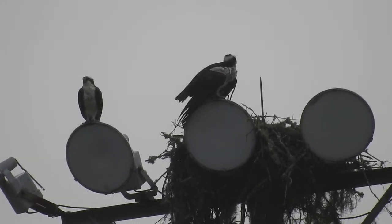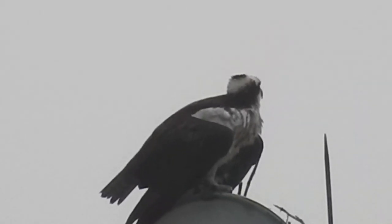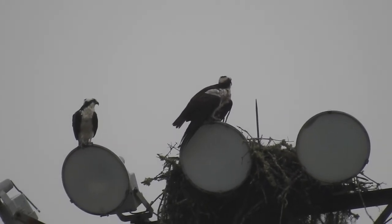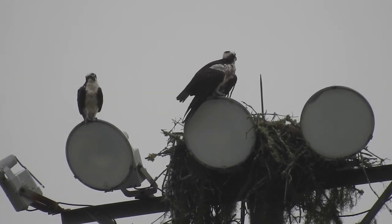So this is optical zoom. Everything else is all digital. As you can see, it's not making any sounds when I zoom it in. So I'd rather just do this. If I need to zoom it in closer, I can just crop it during the editing stages.